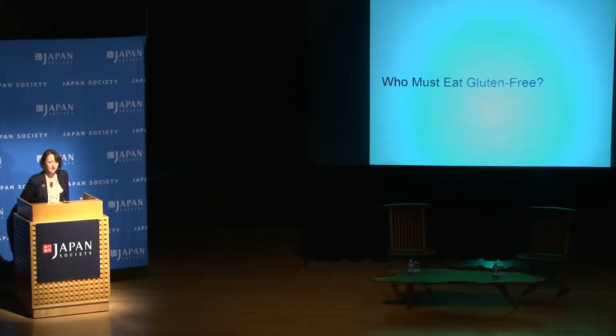People who must eat gluten-free fall into three main categories. The first are people that have celiac disease. So celiac disease is an autoimmune disorder, and it's triggered by gluten. People have a genetic predisposition, and sometimes they have an event that triggers the actual onset of this condition. The only way that celiac disease can be managed is through diet. There are no drugs out there that people who have celiac disease can take that help the symptoms. So they have to eat a completely gluten-free diet, which is often very difficult.